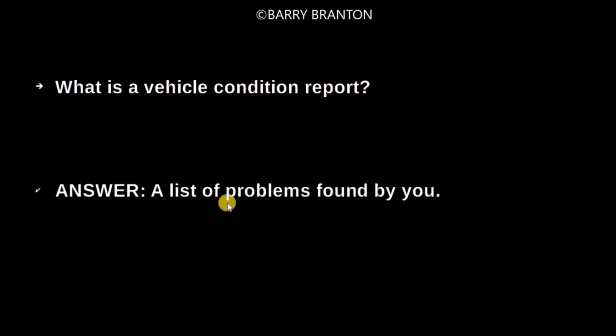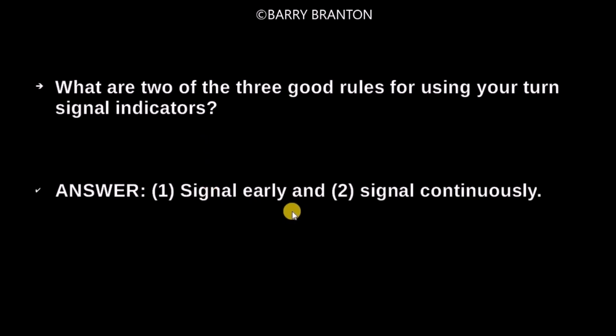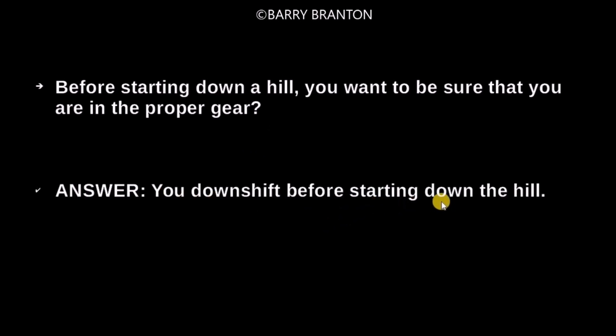What is a vehicle condition report? A list of problems found by you. What are two of three good rules for using your turn signal indicators? Signal early and signal continuously. Before starting down a hill, you want to be sure that you are in the proper gear. You downshift before starting down the hill.